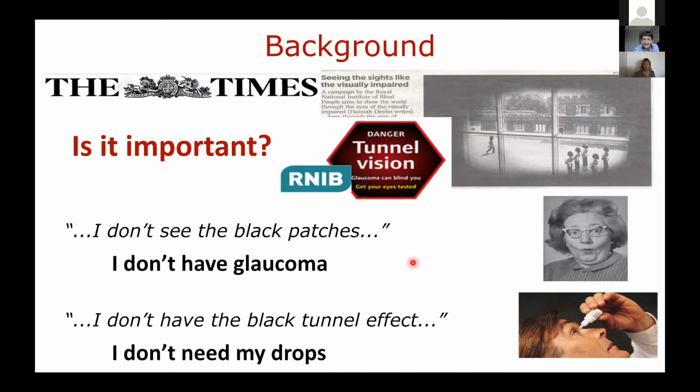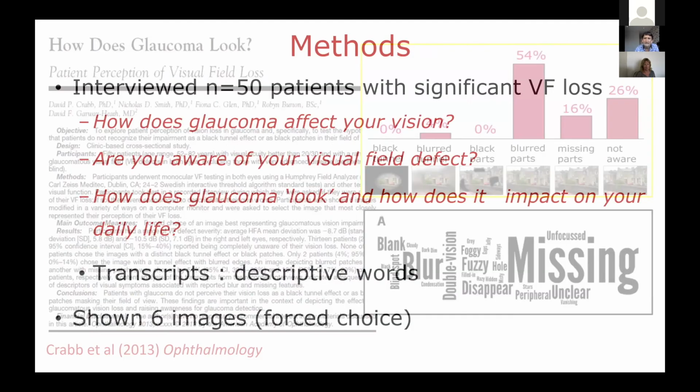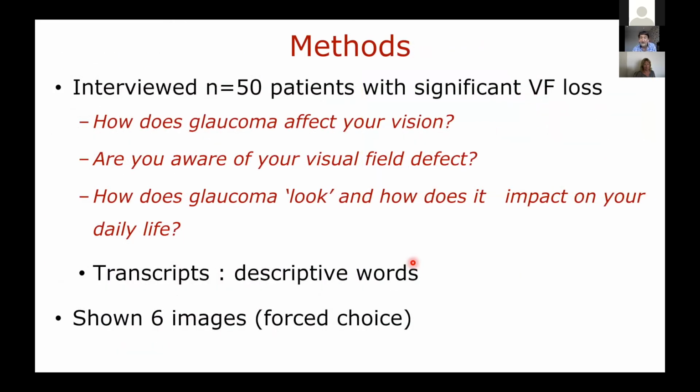looks like. And this was a research paper we published a few years ago, and it's generated a lot of interest. And the actual experiment that we did was really simple. We just asked patients to describe their vision. So it'd be the same as if I was to turn around to you this afternoon and ask you to tell me what you actually see. So that's the first thing that we did.